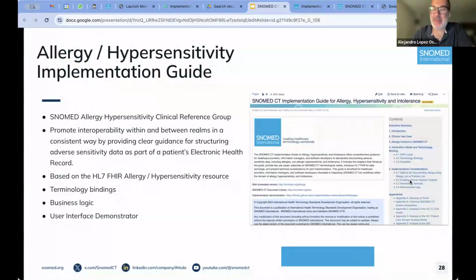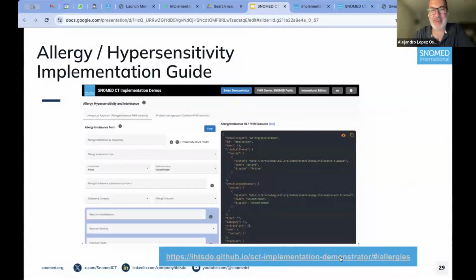So we have an implementation guide. This group met and tried to define the best way to record allergies using SNOMED, and what concepts were missing. They updated the content, they updated the hierarchy. They were really careful that SNOMED is best fit for purpose for representing allergy, yes, and they defined business logic and everything. And we helped them to create an interface demonstrator that is here in this link. And let me show you for a second how it works.